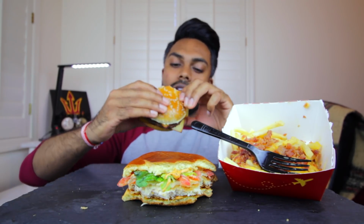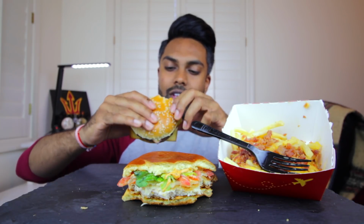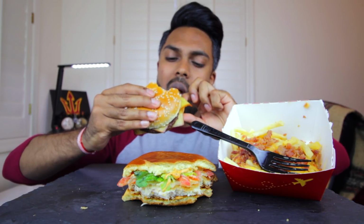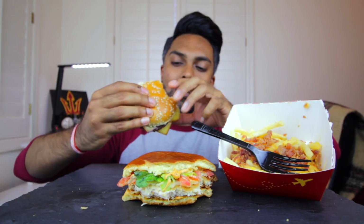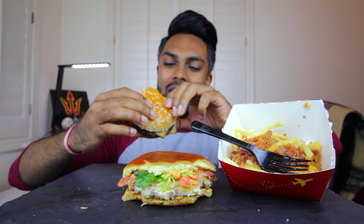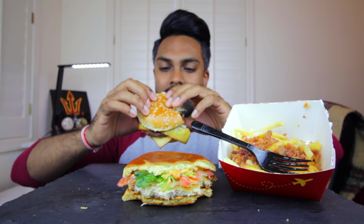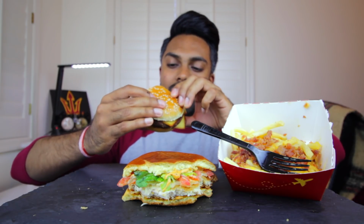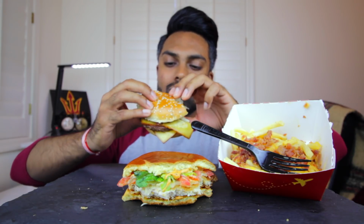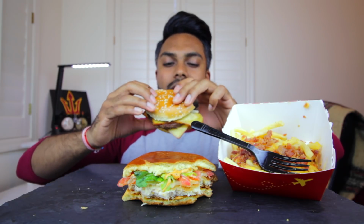Also, this patty seems like not fully cooked through, which is weird for McDonald's because usually they have it cooked through fully, but oh well, we'll see. Okay. You can see that. That's pretty pink, right? This feels like not really cooked at all. That's kind of sad. I'm just gonna eat. Oh, this is like a bummer, huh?